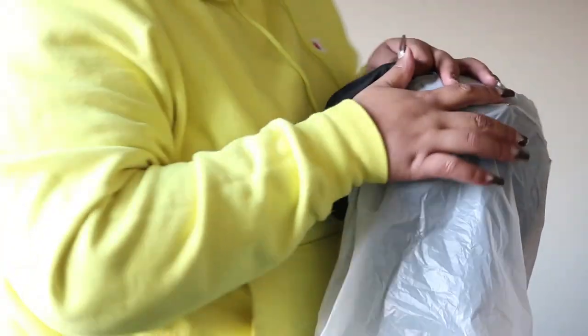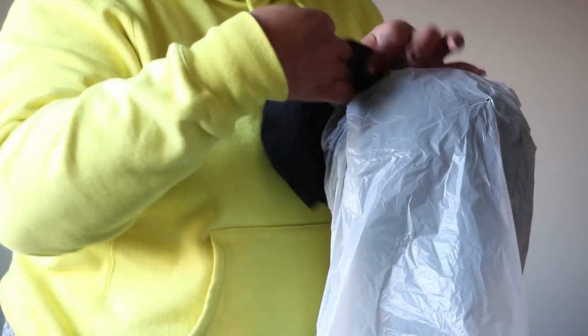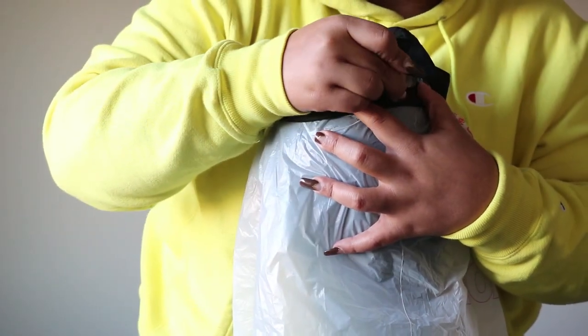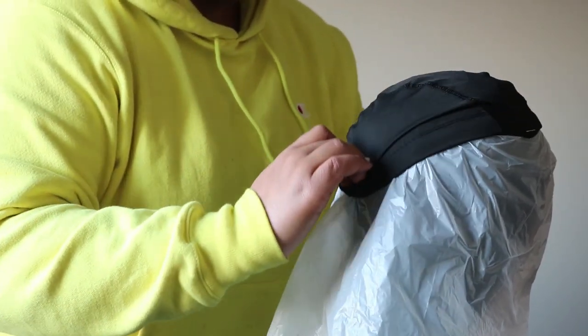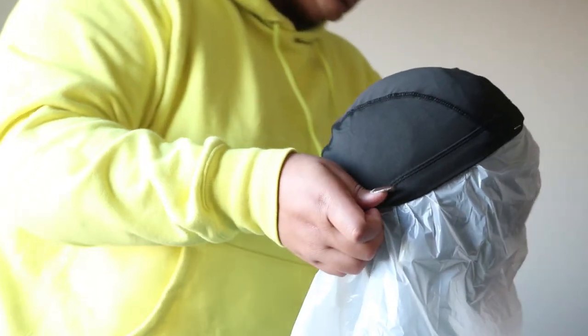The bag is slippery. What I'm going to do is get one of the pins from out of the bag, and I'm going to place the wig cap on the front of the mannequin head. This is the front of the wig, and I'm going to put the pin here. This is going to help the cap stay in place as I pull it down over the mannequin head. So I'm just going to pull it down over the mannequin head, which is super easy.